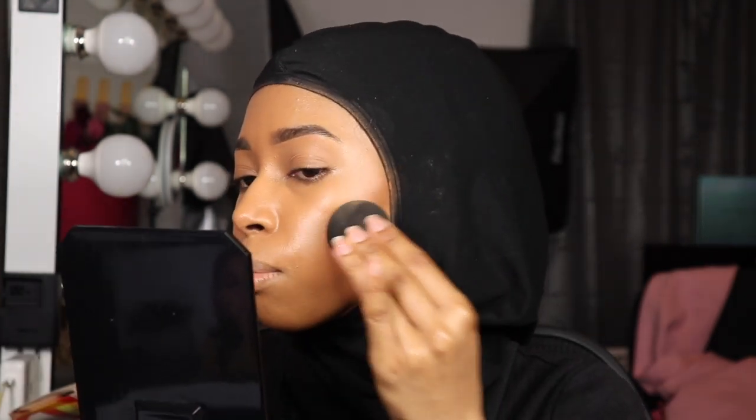I'm just gonna take my Black Beauty blender and blend that up right on that cheekbone. I placed it right where my cheekbone starts, because I know people say you shouldn't put it too low because that makes your face look lower.